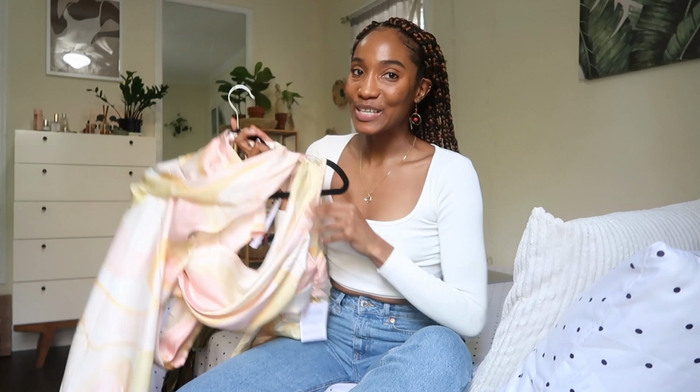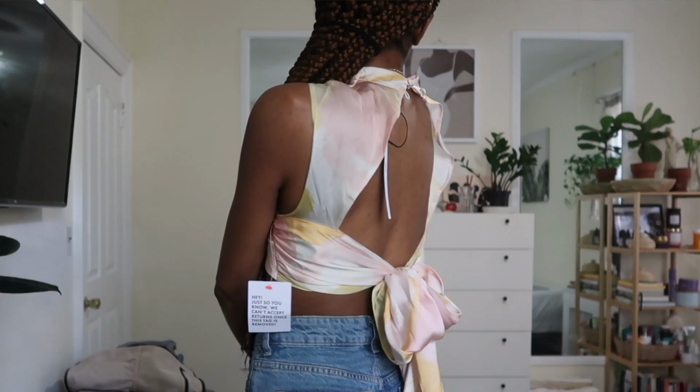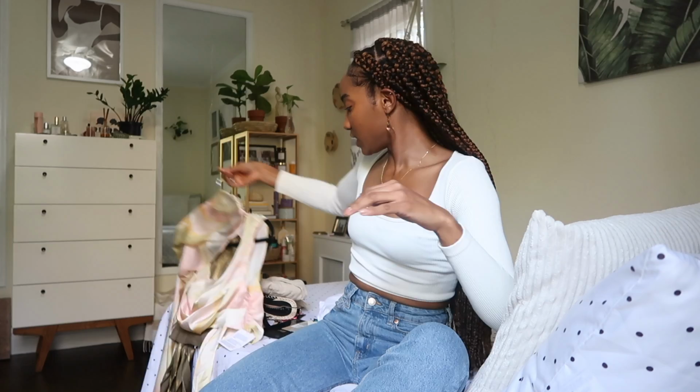And then this one, also love it. The print, the color, the design, the cut, everything. This shirt is beautiful. This one comes all the way up to the neck and you just button it right at the neck here and then you tie it back here as well, and it has a long bow after you tie it, and it's just a gorgeous, gorgeous shirt. Love both of these and I can't wait to wear them.